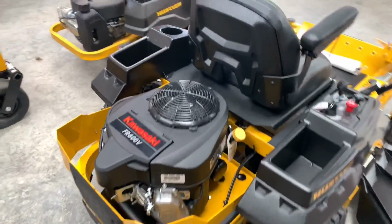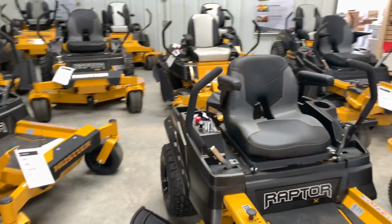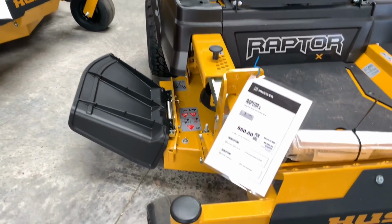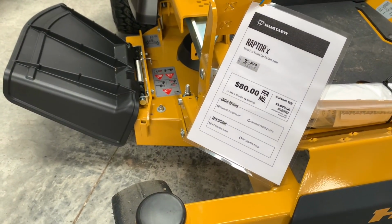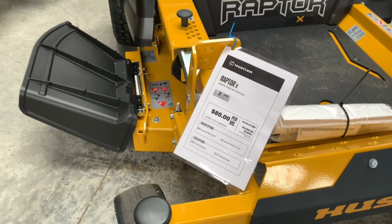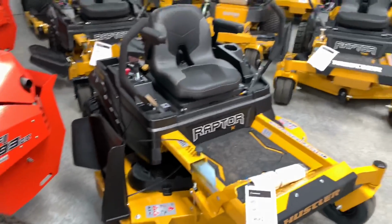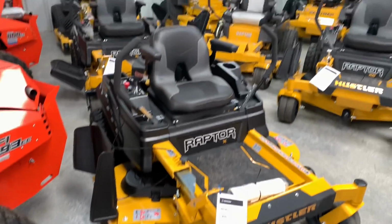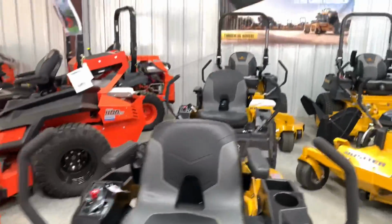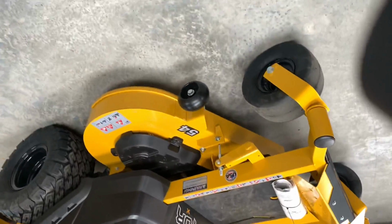So this machine here is a 42 or a 54, and it's going to run you right at $80 a month is how I did the tag, at 0% for 42 months. You can also do the 0.99% for 48 months, to get your payment down a little bit lower. On the Raptor 54, it's $85 a month at 0% interest for 42 months. But you'll notice the 54 has a little bit bigger tire on it.